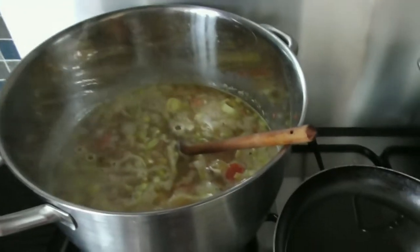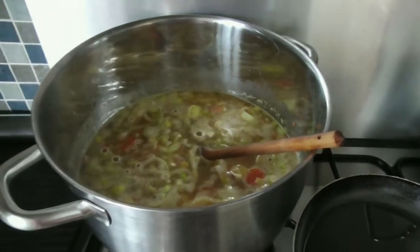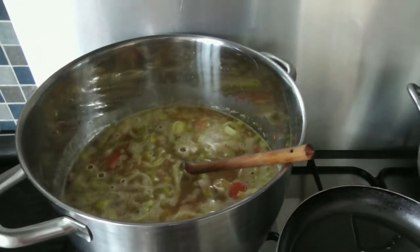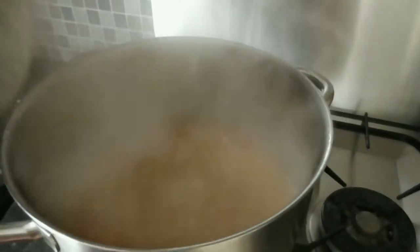So that's it now, the soup is in there. Once it starts boiling, I'll put the lid on and turn it down for a simmer and let it simmer for a good hour or maybe an hour and a half. And then we'll see what we can do. Open the lid.